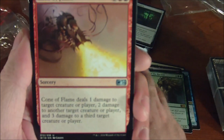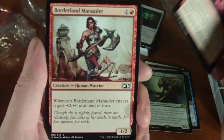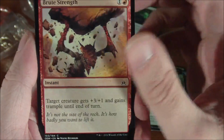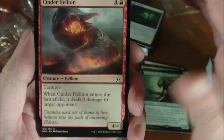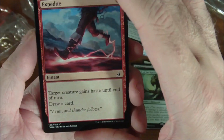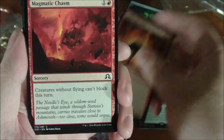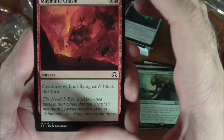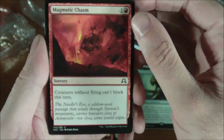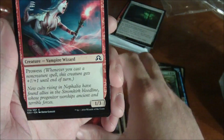Shambleback, Cone of Flame, another Lightning Axe, Borderland Marauder, a Brute Strength, a Cinder Hellion, whoops, Expedite, Ember Eye Wolf, Magnetic Chasm. Or sorry, Magnetic, not Magnetic. Sorry, I'm trying to read these through the LCD screen on the camera, so that's what I'll blame that on.